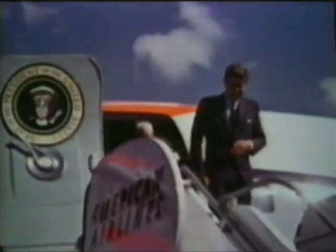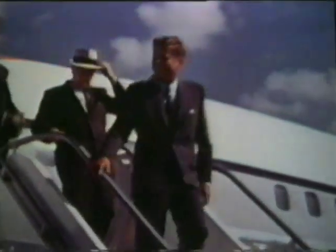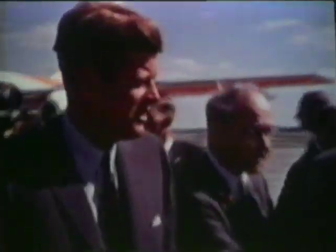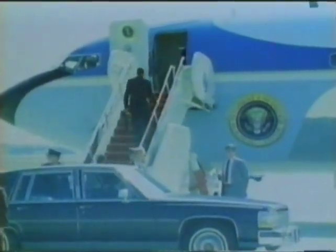As presidential transports, the planes themselves have become part of history. This aircraft, for example, was Air Force One from 1962 to 1972. Its saddest moment came when it was used to return the body of John F. Kennedy to Washington after his assassination.